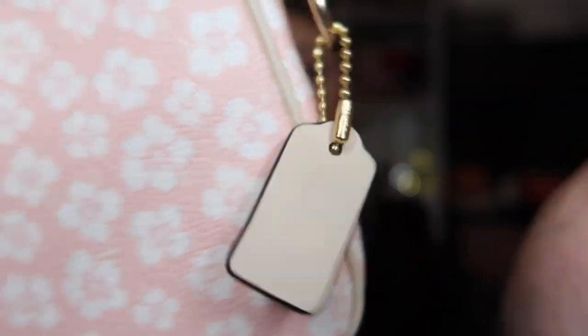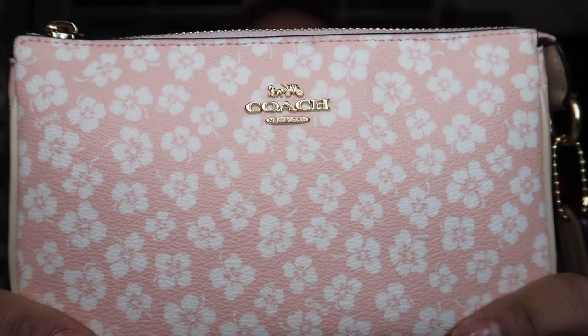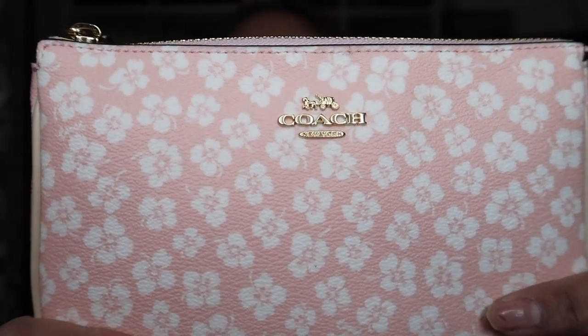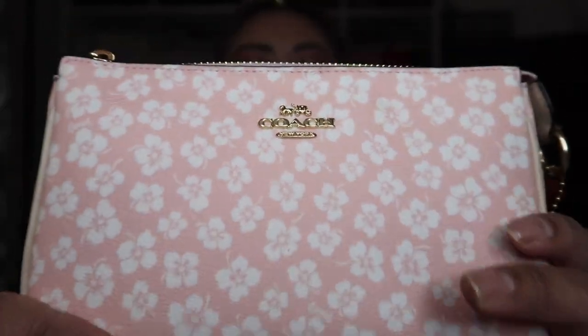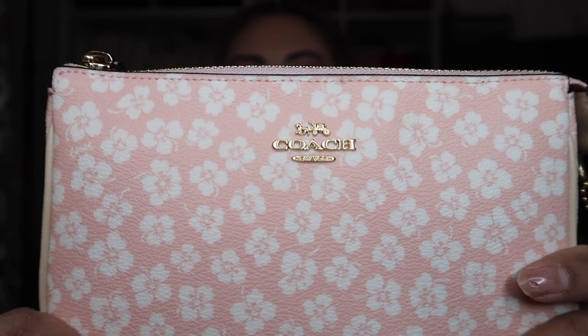Don't worry, I'm not dirtying my bags, I hope not. So yeah, this is one that I really, really love. I give it 10 out of 10 because I feel like this bag can be an everyday bag if you love pink, you know what I'm saying? But I give it 10 out of 10. It is my third one that I love, and I'm never, ever going to get rid of this Nolita 19.